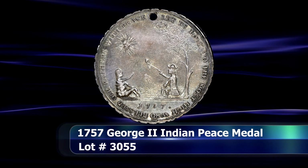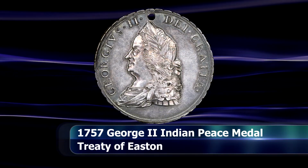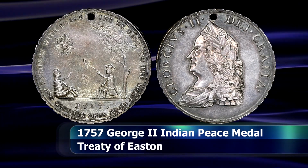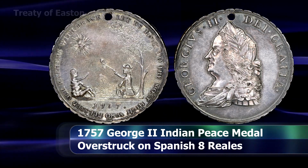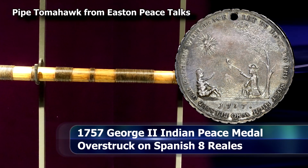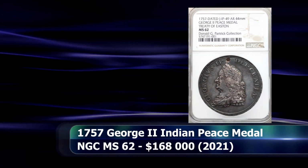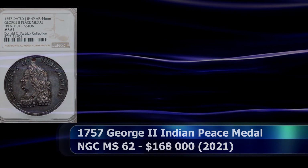We'll take a look at a Washington Peace Medal in a little bit, but before that is an example of a colonial era George II Indian Peace Medal. This item was created after the Treaty of Easton, dated as 1757. It was created on behalf of the Philadelphia Society of Friends and supposedly presented to several delegates of the Iroquois, Delaware, Lenape, and the Shawnee tribes that attended the treaty negotiations. Graded as MS62 by NGC, it was struck over a Spanish 8 reales coin and regarded as one of the first medals struck in America itself, but sold here at auction for $168,000.